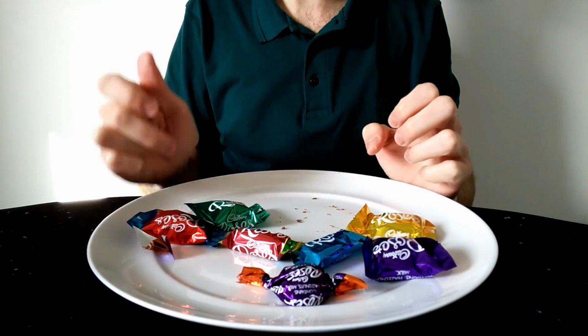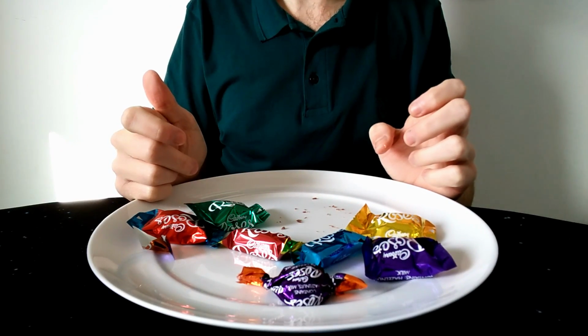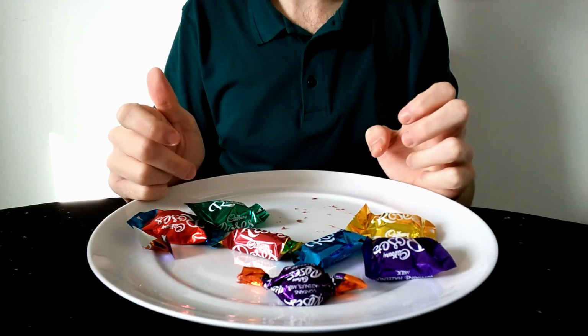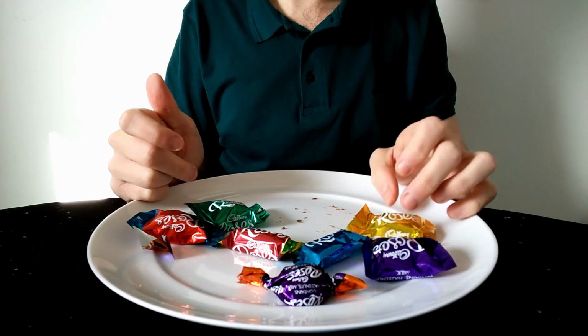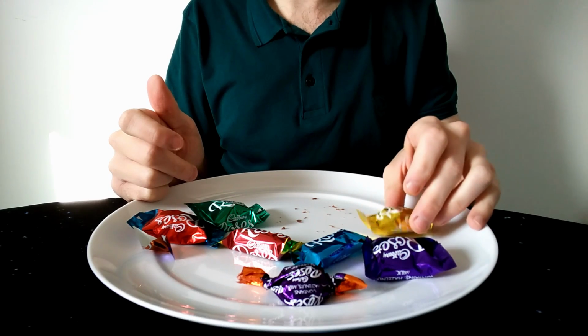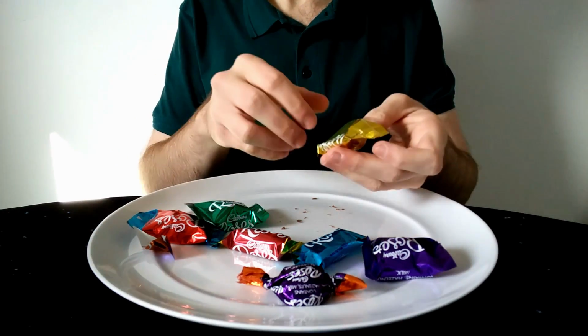Not bad at all, that. It tastes more like a sort of Terry's chocolate orange type of taste. Obviously, a bit more sweet because it's in the cream form. But yeah, definitely a nicer one than the Quality Street one. That was not too bad. I think a 4 out of 5 for that one as well. Not too bad at all.